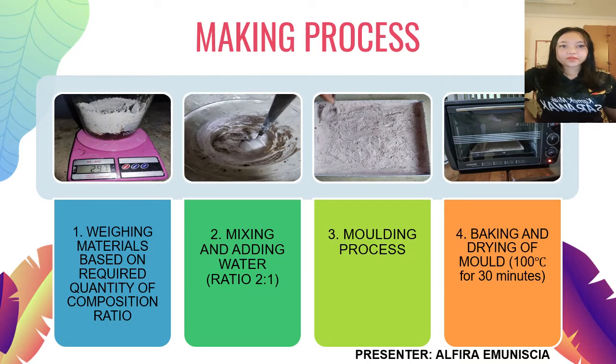After the preparation step, we make our coconut roof shielding by weighing the materials based on the required quantity of the composition ratio that we calculated before in the table. Then we mix and add water to our composition with a ratio of 2:1. We do the molding process by compressing our mixture into a tray with a length of 27.5 cm and a width of 22.5 cm, and then we bake and dry our mold at 100 degrees Celsius for 30 minutes in the oven.